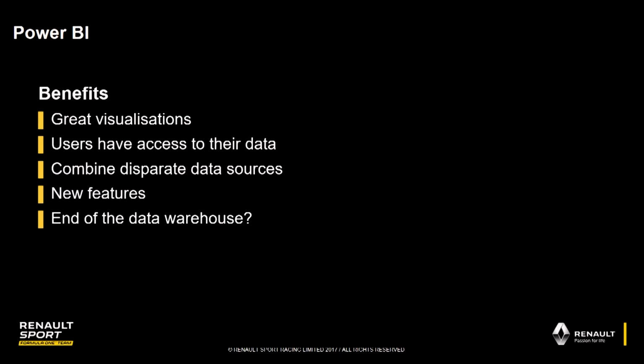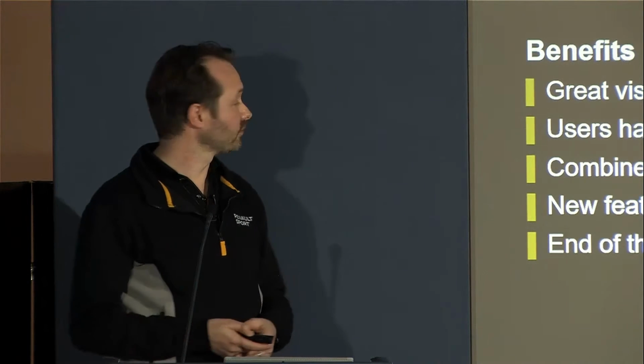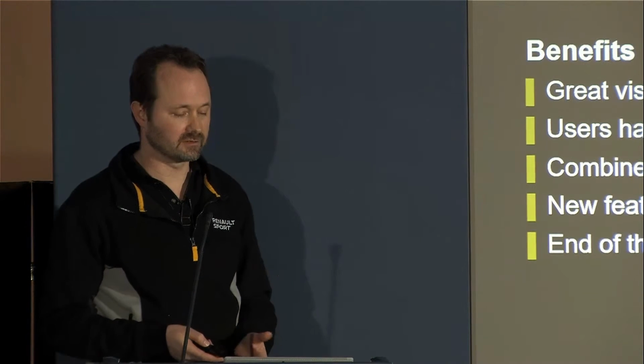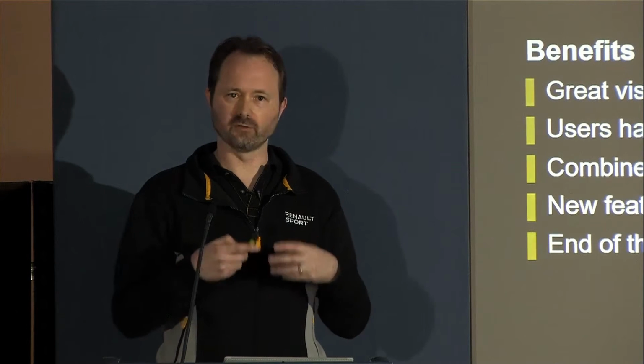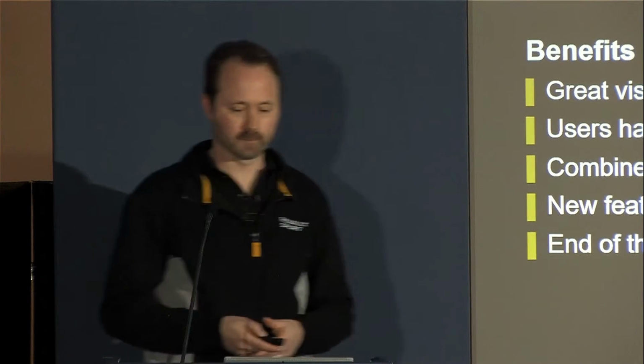So we've got one dashboard that contains data from 2 SQL Server databases and an Excel spreadsheet that we're storing in SharePoint Online. But to the users, they just see it as one set of data. Of course, being in Azure, new features are released all the time, and we can take advantage of those. And we really see this as the end of the data warehouse. So we don't have to always create a separate reporting database to point our systems at, because Power BI is able to do the load and transform features that we used to do previously.